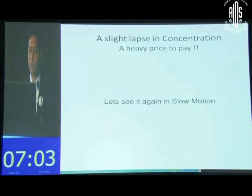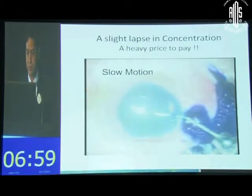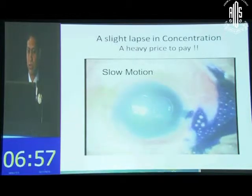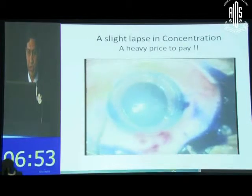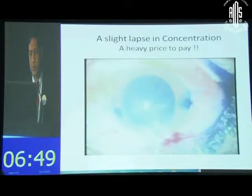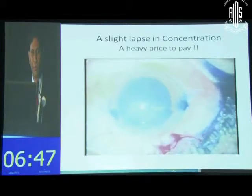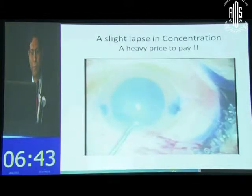I'm so confident using trypan blue under air. Watch it in slow motion. In fact, I thought that was a non-staining area. So I injected some air to see what was happening over there. And only when I had that air in place, I realized, oh, this is not a non-staining area. There's a flap over there, which I nicked the capsule with my trypan blue cannula.